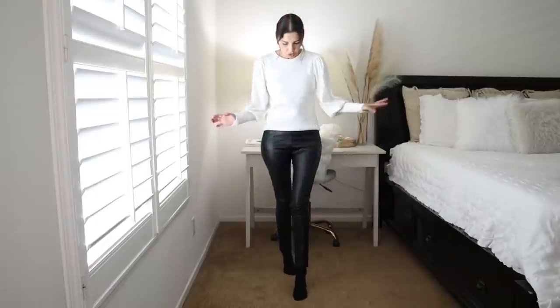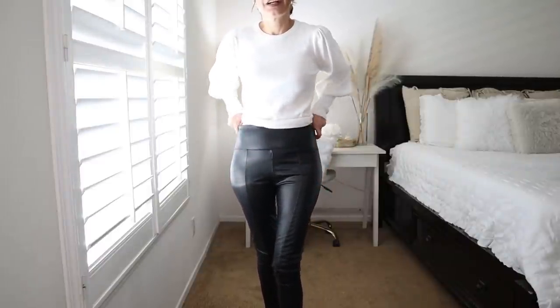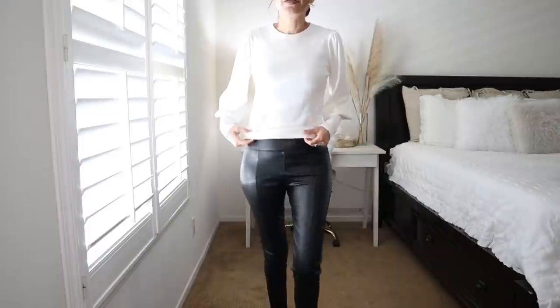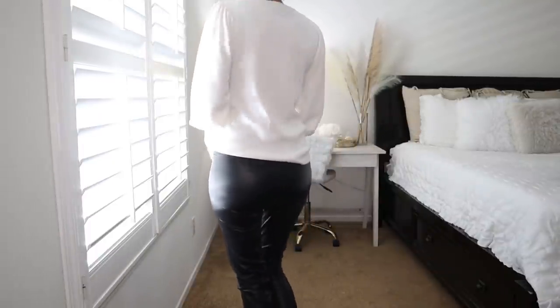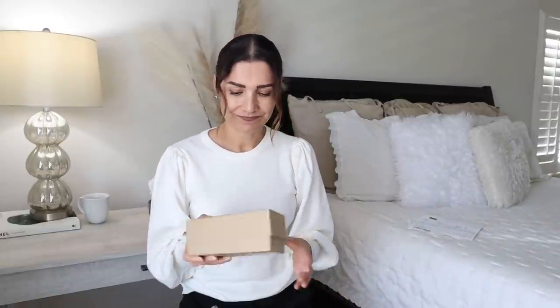So yes, no noisy situation, no sauna situation with these leggings. These ones are a keeper, they're high-waisted. They are under $40, $39.99. Highly recommend these ones. And last but not least, I have Burberry.